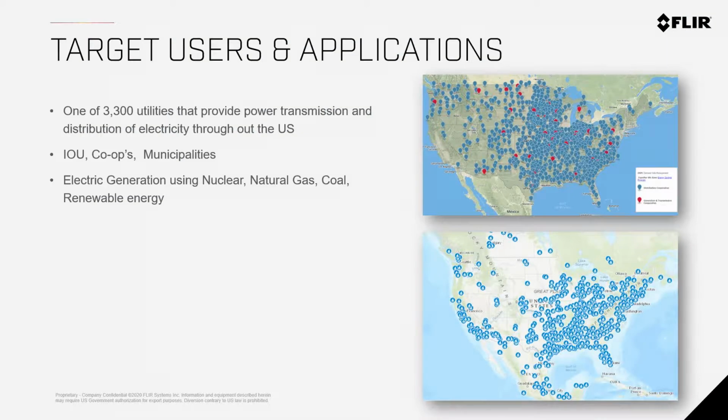So a little about the target users and applications, and where some of these products might come in handy. There's over 3,300 utilities that provide power transmission and distribution throughout the U.S. And even more here in North America when we talk about Canada and Mexico. Different co-ops, municipalities, all of these using electric generation, nuclear, natural gas, coal, and renewable energy. All of these different plants and different facilities are running gas, are running electricity. And if any of that gas or electricity is going to waste, there's definitely a need there to lock those in, to save those costs, and for the safety factor, right?